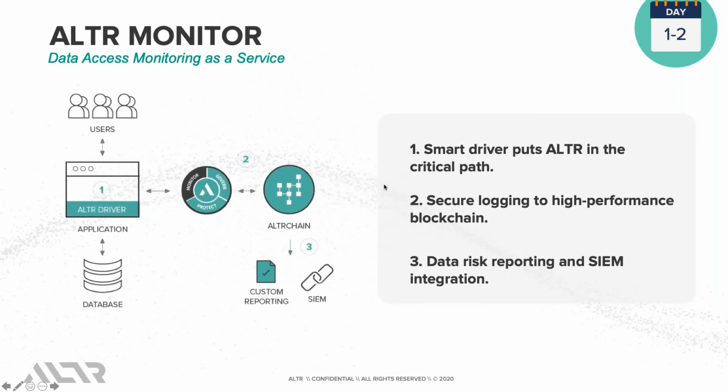Once you've done that, you've really enabled ALTR Monitor, which is the first step in the product offering. We put the smart driver into the critical path. We have secure logging of all of that highly characterized information into the blockchain, and then we're able to report on it. And also we have some SIEM integrations so that if there are other parts of the enterprise that need the data or can benefit from that data, you can propagate that information to them.